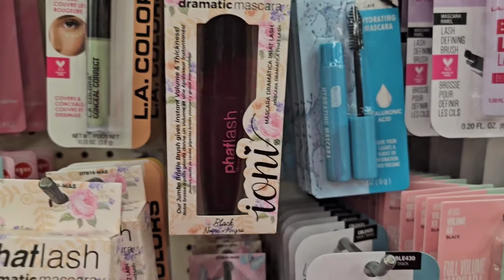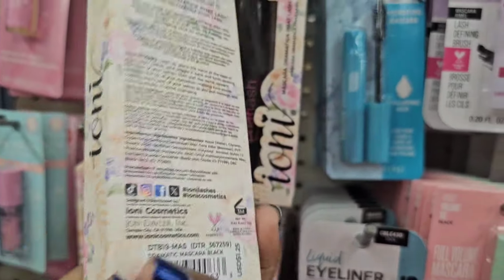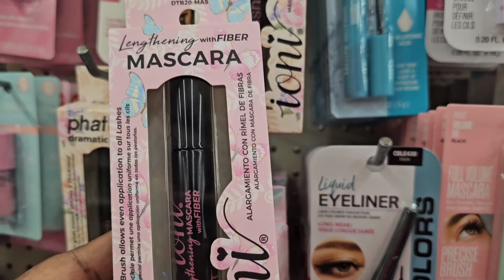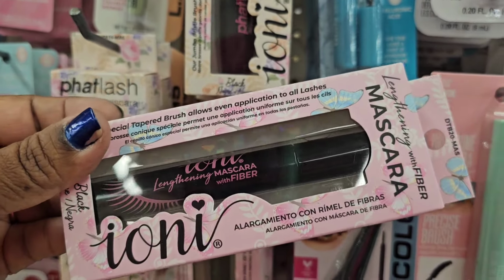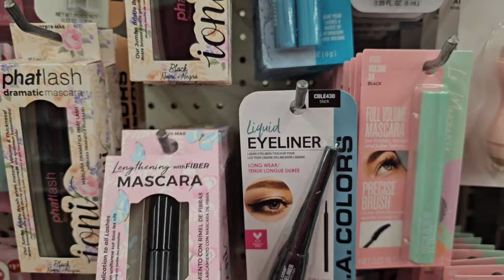I have by Ioni Fat Lash Dramatic Mascara in Black. Look at the packaging on this, how super duper cute, very pretty. And then they also have here the Lengthening with Fiber Mascara, Ioni Lengthening Mascara with Fiber. Look at the packaging, how beautiful with the butterflies. Absolutely spectacular, really beautiful.